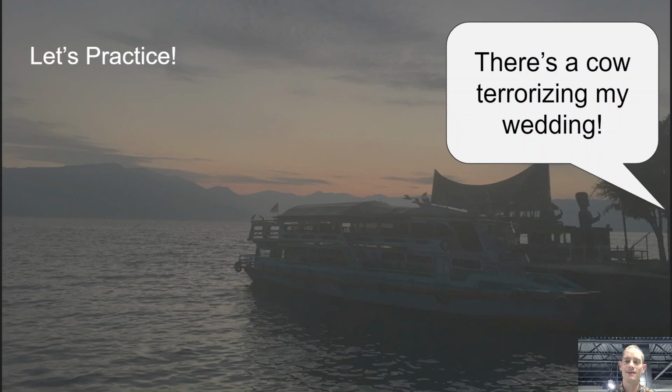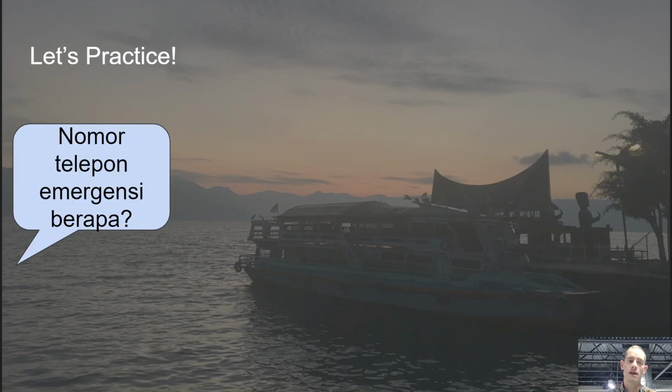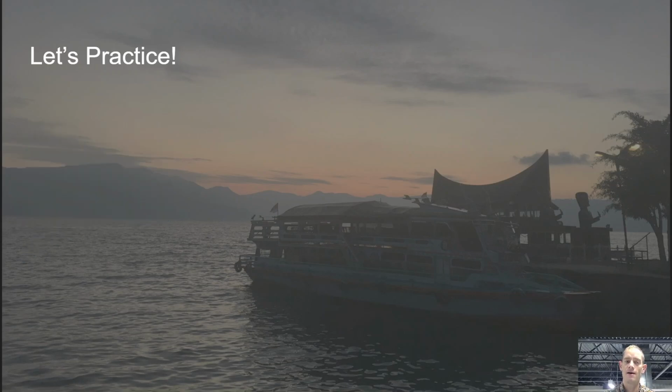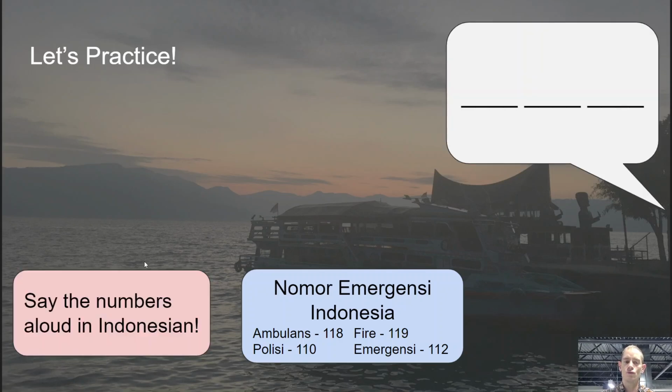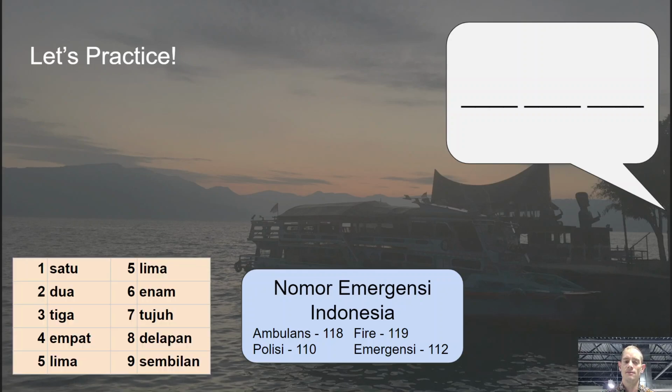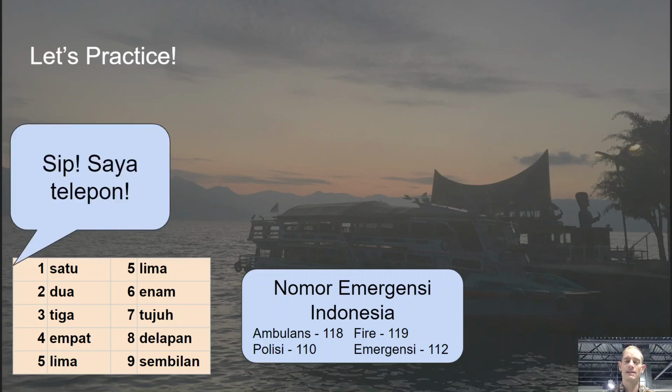Anything is possible, right? Nomor telepon emergency berapa? This is more likely to be used if there is a typhoon or an earthquake or some sort of natural disaster. So, nomor emergency. Okay. Nomor emergency berapa? Itu. Here's your cheat sheet in case you need it. 112. Sip, saya telepon.